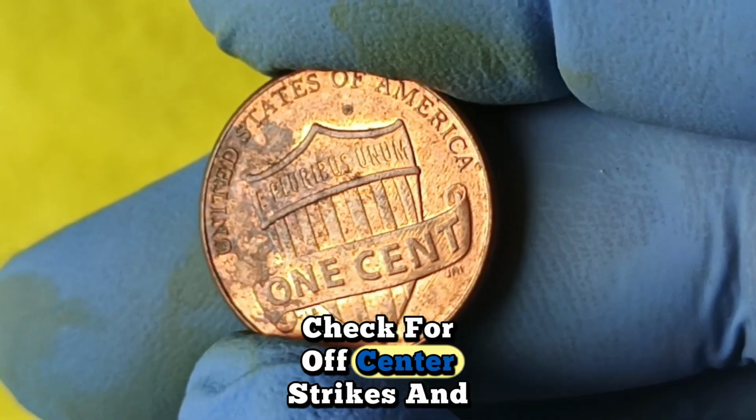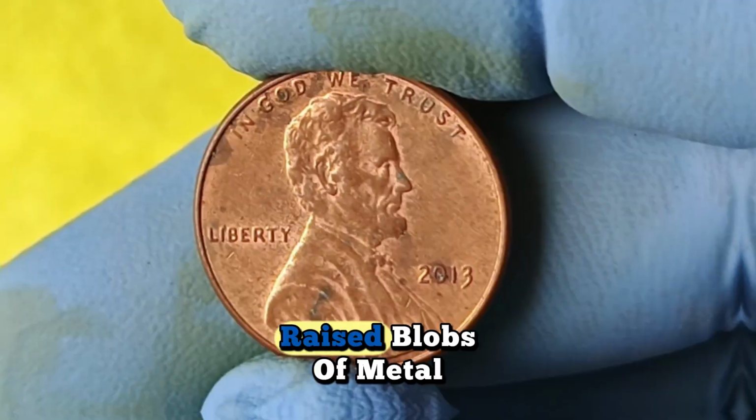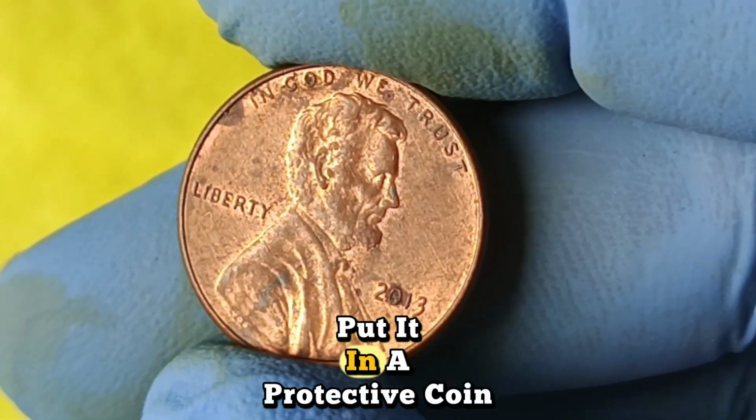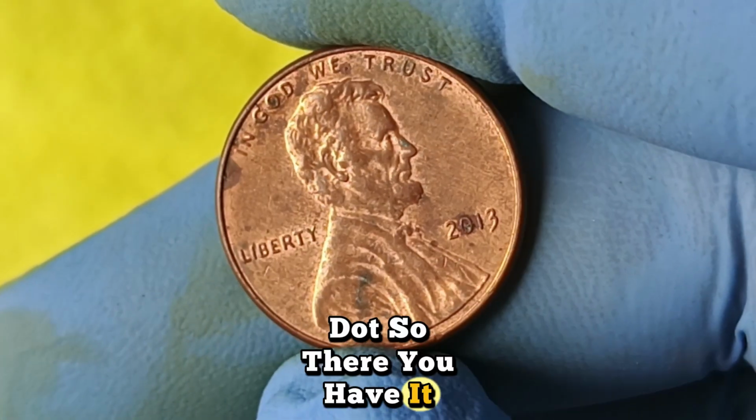Planchet check for off-center strikes and die breaks. Look for odd gaps, missing parts of the design, or raised blobs of metal. Store them safely. If you think your penny is special, put it in a protective coin flip or sleeve and avoid touching the surface. So there you have it.